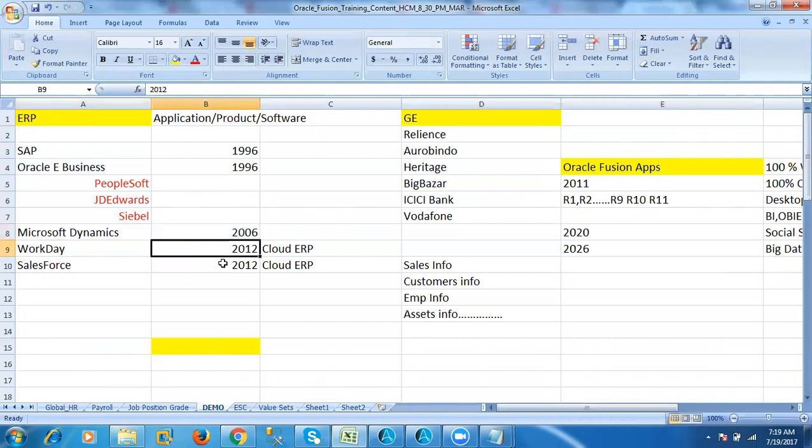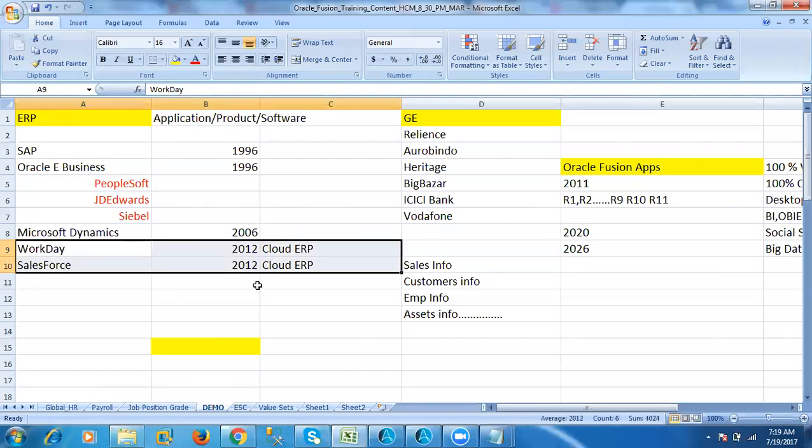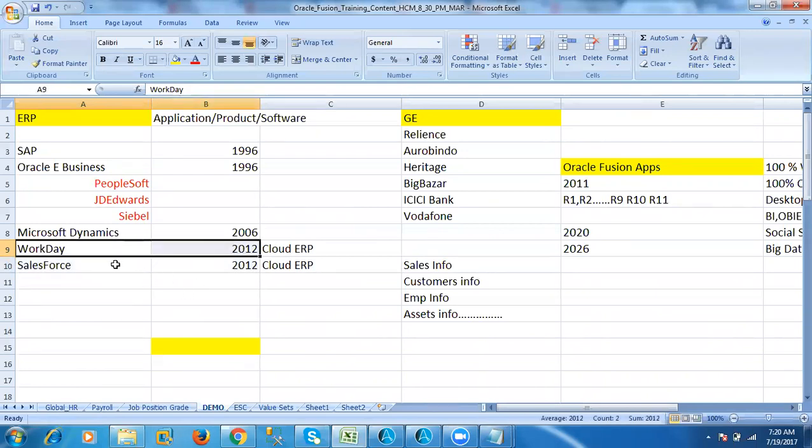Then in 2012, we got Workday and Salesforce, other ERPs, in the market. But these two are basically cloud ERPs. We know that now the cloud is leading the entire IT industry. Workday and Salesforce are both cloud ERPs and got a very good market, but they are okay for small and medium sector clients, not for big clients. Workday is basically good at HR, and Salesforce is very good from a CRM point of view.